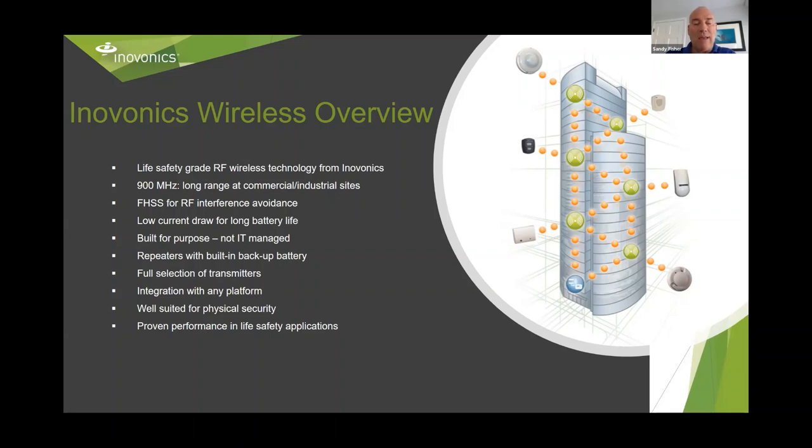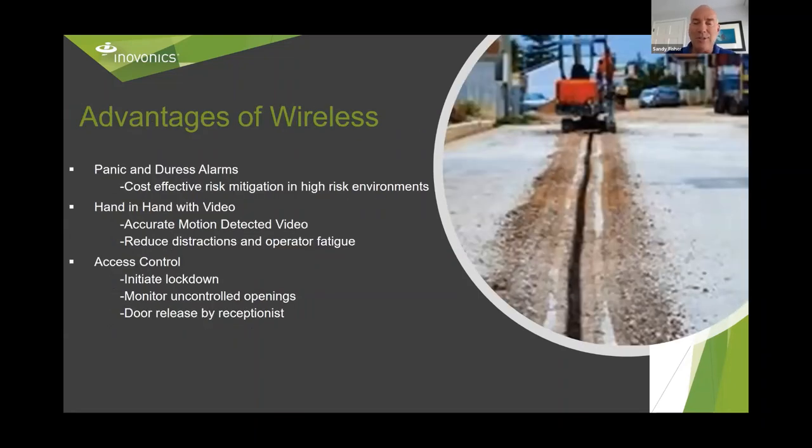And we have three decades of proven performance in life safety applications. So in general, using wireless is going to save you a lot of time and labor expense. And when it comes to panic and duress alarms, I like to talk about this in terms of actual physical security theory, and this is cost-effective risk mitigation.